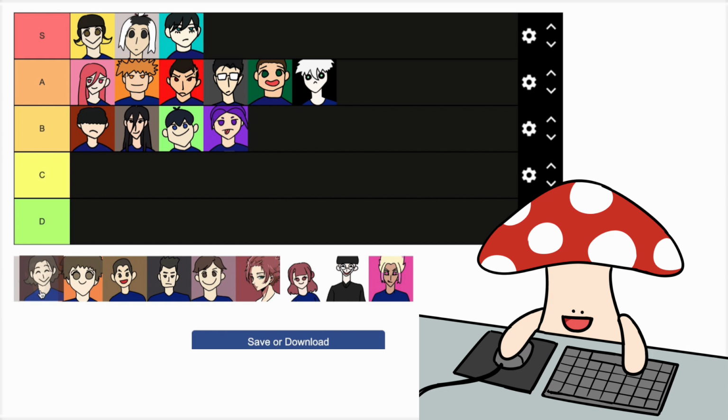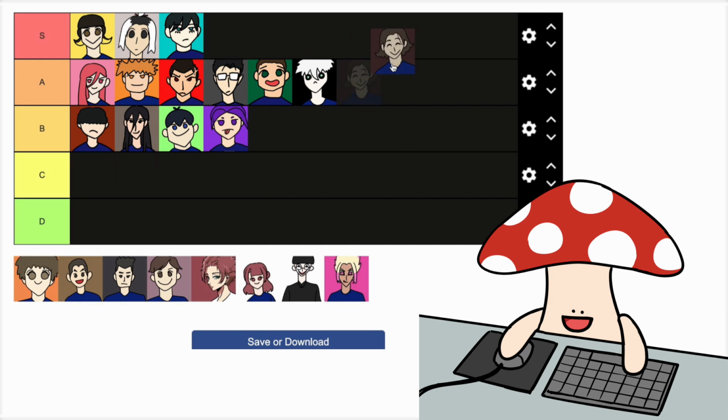I have not much to say about Kuon. I think he's a solid plot twist villain design. And for that reason, he kind of goes to A. But he doesn't have anything too special enough to go to S. So I'll leave him at A for now. As a character design, he's pretty solid.